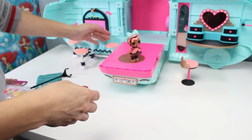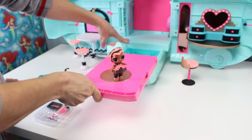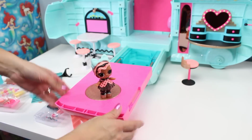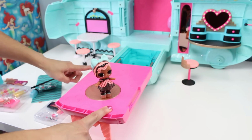Oh no, Jen's moved us again. Yes, I did. But only to show you that if you want to, you can also extend the runway out further and pop out this little coral kitty platform to support the weight of it. And that way you'll be able to use both the pool and the runway at the same time.